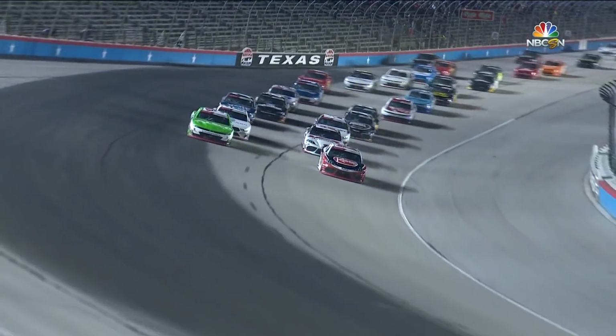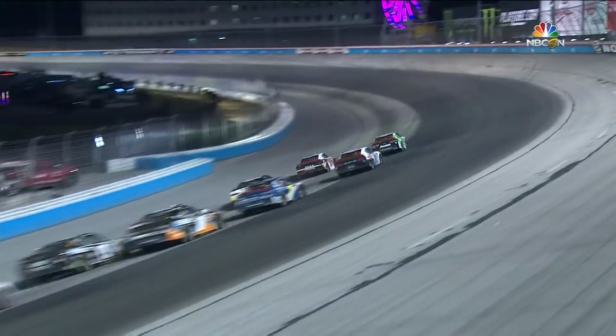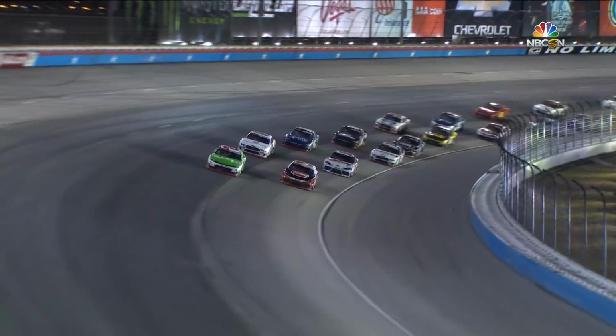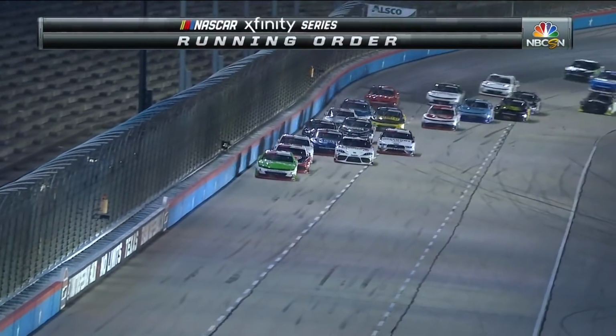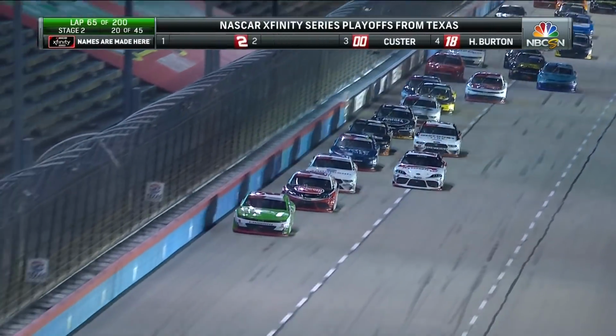Two did not get the start I was expecting. Is he going to get some help? Did Cole Custer give him a shove there? Now he rockets in front of the 20 as they come out of turn 2. Tyler Reddick holds on to the lead and pulls away from Christopher Bell.